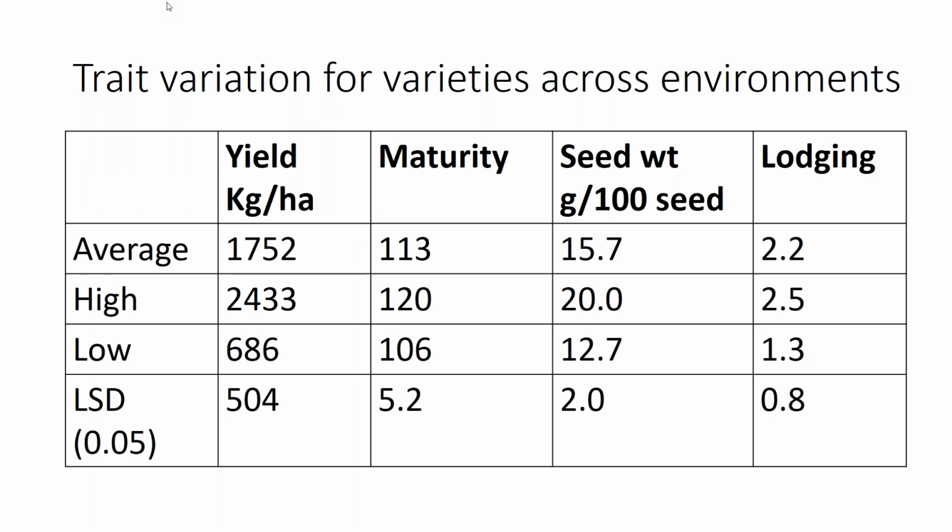This just lists the trait variation for the varieties across environments. If we look at yield, the average yield across all the environments was 1,752 kilograms per hectare. When we looked at individual varieties over environments, the highest variety yield was 2,400 kilograms per hectare, lowest was 686. Maturity average was 113 days, ranging from 120 to 106. Seed weight average was 20, ranging to 12.7, in grams per 100 seed. And the average lodging was 2.2. This is on a scale of 1 to 5, where 1 means the plants are completely erect, 5 means they're completely down on the ground. And that ranged from 2.5 to 1.3.